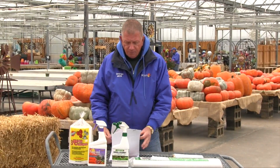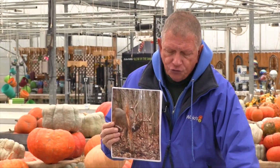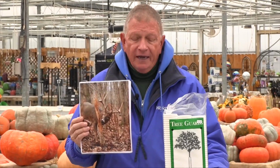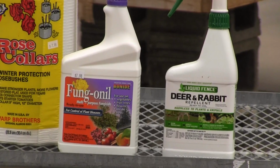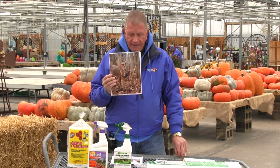Now is the time, we've talked about it, that the deer are beginning to establish their areas for their rut. The reproduction cycle, the bucks are rubbing the trees with their antlers and with their foreheads to put down the scent that will help to determine their territory. It's important that you protect your trees. We've talked about the trunk guards, and we've also talked about the plant product, the deer and rabbit repellent, to help keep the bucks away from your plants. They can very easily destroy a tree or shrub in a matter of minutes, so it's important that you do take that ounce of prevention.